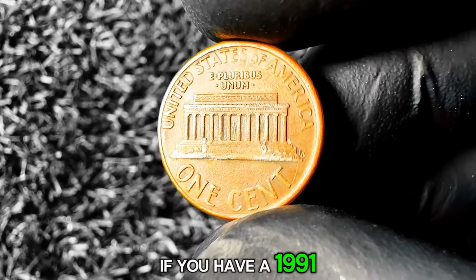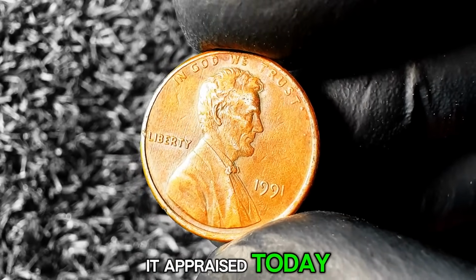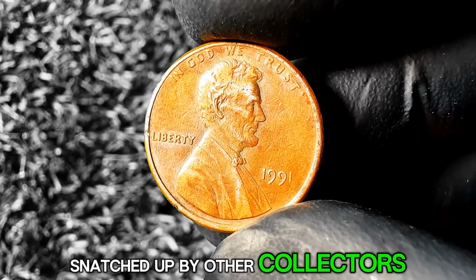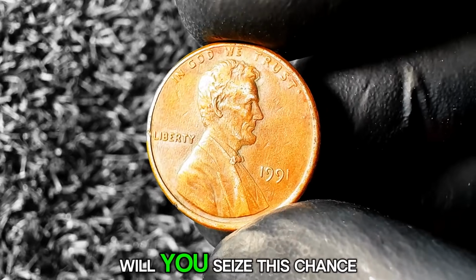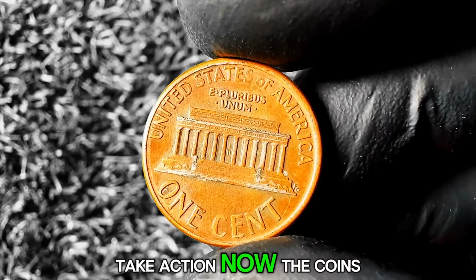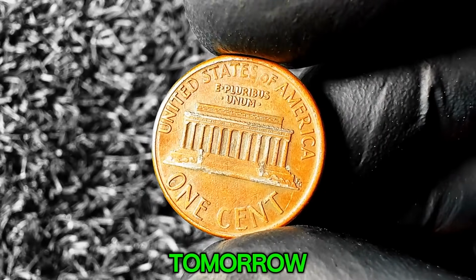If you have a 1991 Abraham Lincoln penny without a mint mark, get it appraised today. Don't wait until the value drops, or worse, until all the rare coins are snatched up by other collectors. The clock is ticking, and the question is, will you seize this chance to change your life, or will you let it pass you by? Take action now. The coins you hold in your hands today could be worth a fortune tomorrow.